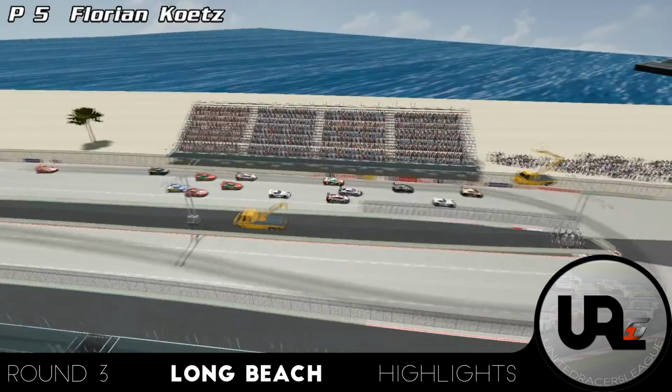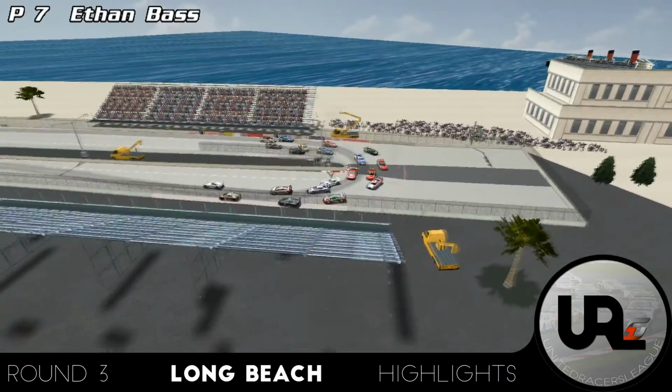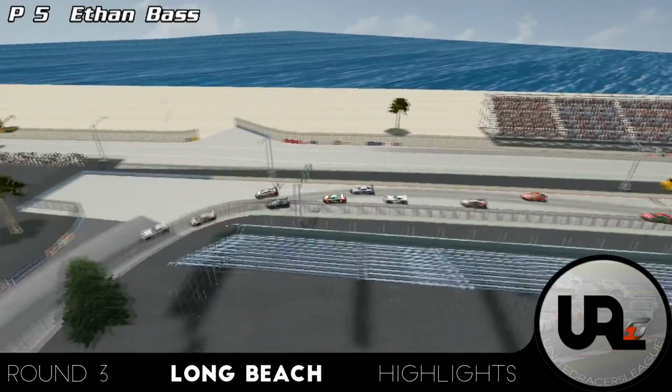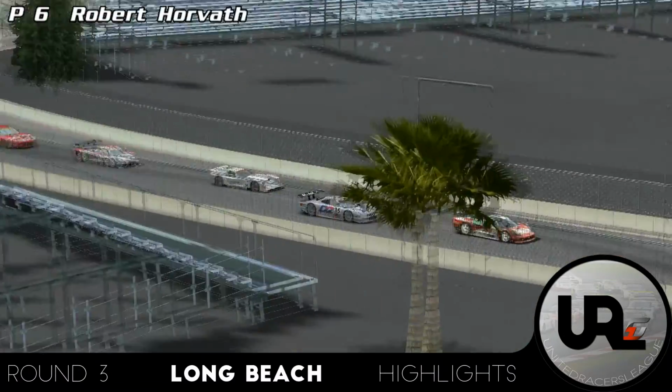Oh, Peter keeps it on the inside. Mikko gives him some room, and that puts Peter Backus in P1. Turn 1 was quite clean. A bit of bumping, but everyone made it through cleanly.